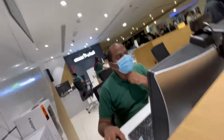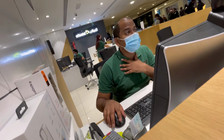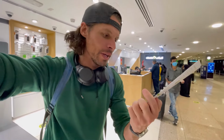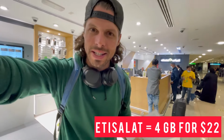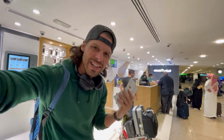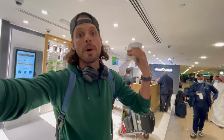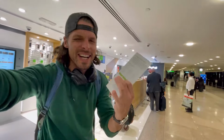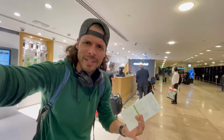Sounds good, but what SIM card deal do you offer? Like a SIM card deal for tourists? Yeah. The very helpful people here at the Etisalat shop told me they don't have a package for 6 gigabytes, so it's a little harder to compare with the Du shop. They have a package for 4 gigabytes, which is 80 dirhams, $22, which means they are a tiny bit more expensive per gigabyte when it comes to the cheaper package, but the bigger packages are a tiny bit cheaper per gigabyte. But all in all, it's more or less the same, to be honest.